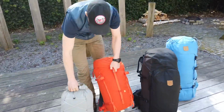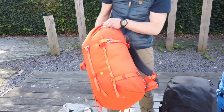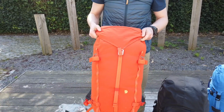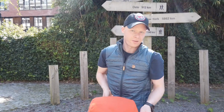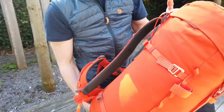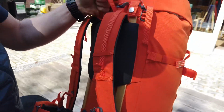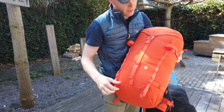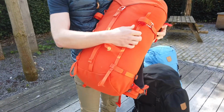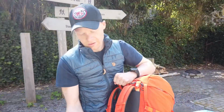Then you have the 30 to 40, basically the sizes up to about 40-45 liters, like the Bergtagen, that you would use for hut-to-hut hikes in the mountains, where you don't need to carry sleeping gear, but you need to carry pretty much everything else. So food, water, clothing, sometimes technical stuff as well, like ice axes, walking poles, mountaineering equipment. That's what this is for. So you see that it has attachment points for gear, like ice axes, daisy chains for additional gear. You have adjustment straps on the side and sometimes gear loops on the waist belt as well.